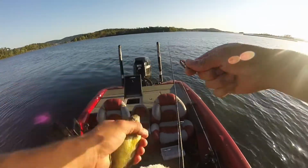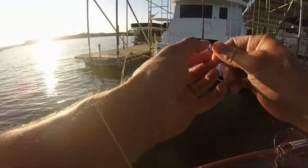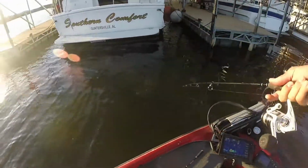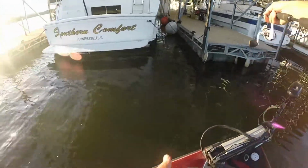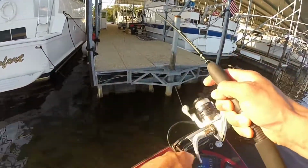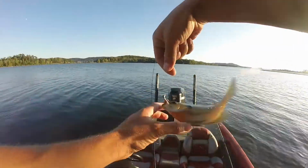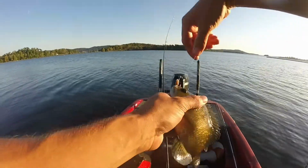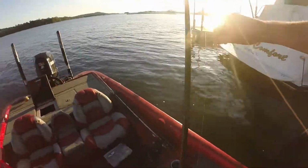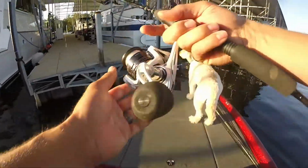Decent gill. Went down to the second dock row here. He hit it while it was falling. That's a good sign. Oh man, they're smashing it here. What do we got? This one feels like a real good one. Oh yeah. There we go. That's a beautiful gill. Two in a row at this new dock post. Beautiful. Oh no. He got away. I missed. I'm a rookie.